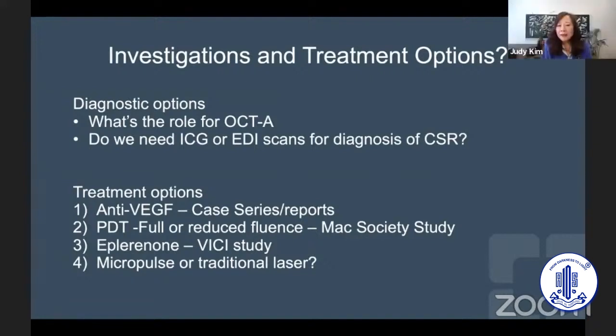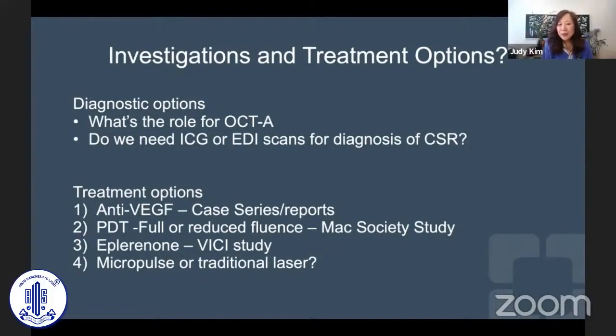So I think OCTA can be helpful in some of these patients, especially when you see that little elevation there, to see whether it's associated with choroidal neovascular membrane as well, because as you know, some patients with CSC go on to develop CNVM along with CSC. So if there is CSC with CNVM, the treatment may be a little bit different than that without CNVM. So in that case, I do think OCTA can be helpful, but I do not think ICG is helpful. I don't usually use ICG for this type of case. Anand, any thoughts?